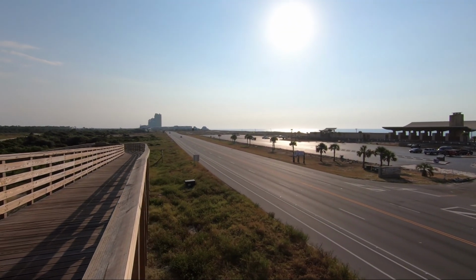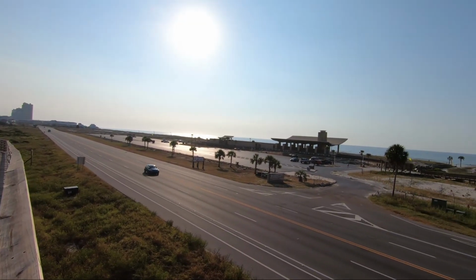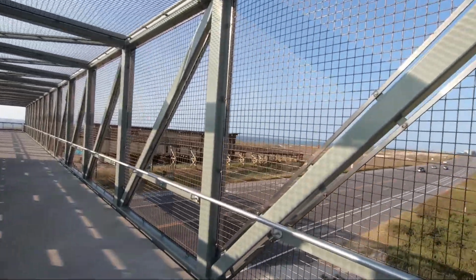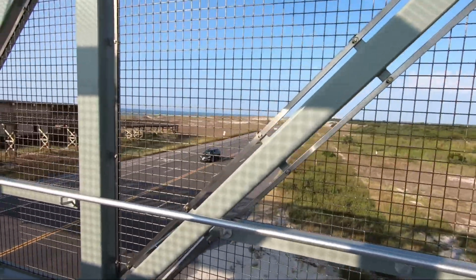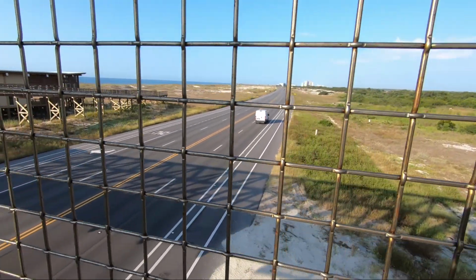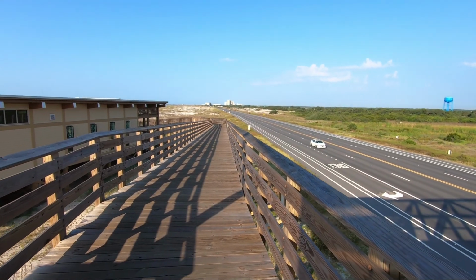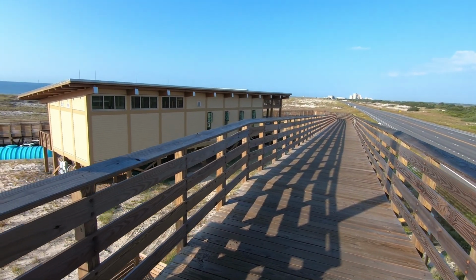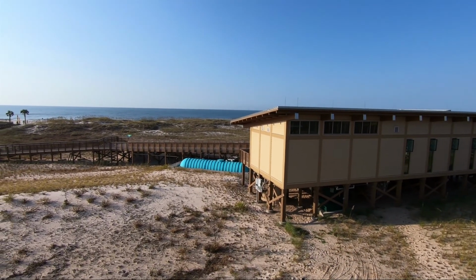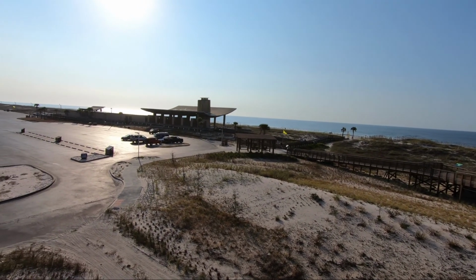And this is Highway 182 looking back to the east towards Orange Beach and the Orange Beach city limits. And again, the Saltwater Pavilion. Beautiful clear October day down here. And the parking lot is nearly empty.